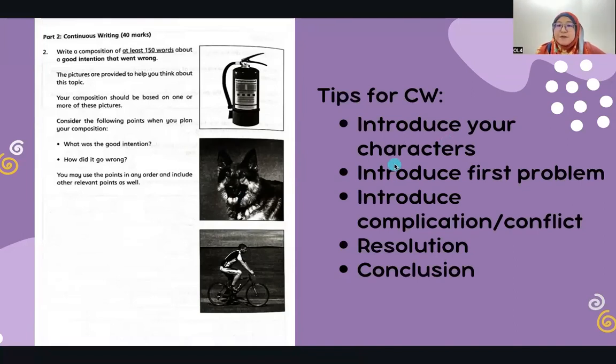So I have 5. So you should introduce your characters, and then introduce the first problem, and then introduce conflict, and last but not least, resolution and conclusion. So usually what the students would do is they just introduce the character, whether they write the story from the first person point of view, and then about their mother, depending on the essay. And then they introduce the first problem, but they did not include the conflict.